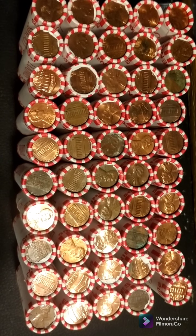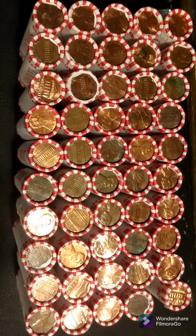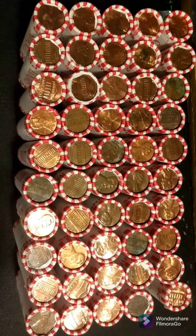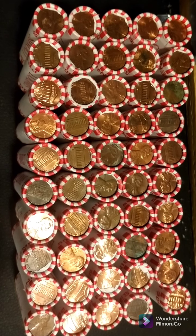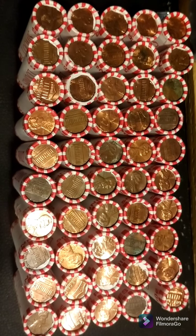This is going to be penny box number 23 of 2021. We're going to be doing a hunt and book fill in this video, so definitely stay tuned till the end to see what, if any, we add to the collection.